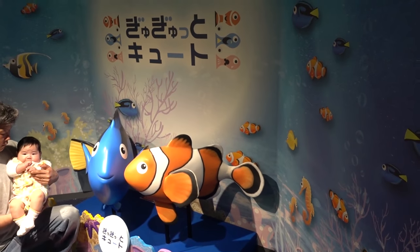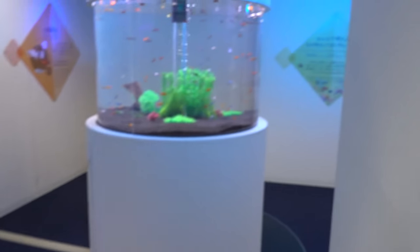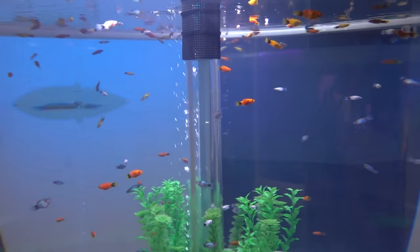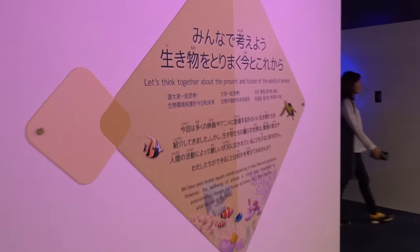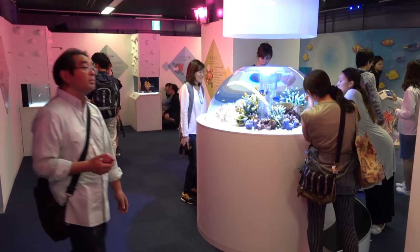This is definitely Finding Nemo inspired. We see hippo tang and clownfish. And we got jellyfish here. Over there, we got my friend Renee. And really strangely, there's a tank of freshwater fish here with livebearers. So yeah, I think this section is definitely more catered towards the general public than to an aquarium hobbyist.